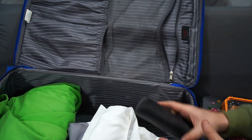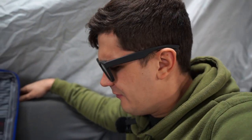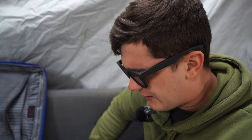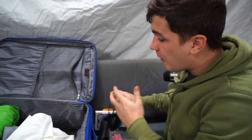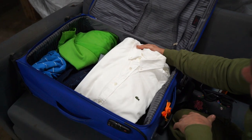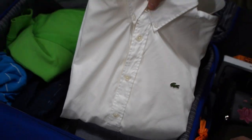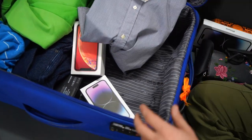Is there anything else? Oh yeah, we got some sunglasses. Maybe the guy was on the beach or something. Just imagine me as a millionaire with an iPhone with this thing. Am I looking like a millionaire? What do you think? I don't think so. So what did we get also there? This sector is empty right now, and this is a Lacoste. It's not super expensive, but we can resell it maybe for $20 at least.